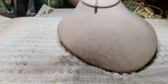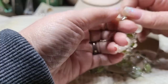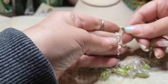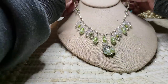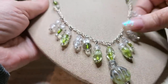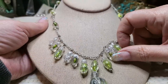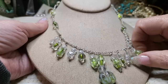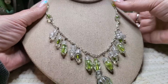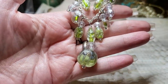All right. Then we have another necklace. There we go. These are glass. Lobster claw clasp, silver tone. You might get it hooked. These are teeny tiny. Oh, I might have to put it back down here. There we go. Oh, that's pretty. All glass. Look at that glass piece. That's beautiful. Now, these are acrylic. So, these are acrylic. That's glass. So, all the bottom ones are glass. But these right here, the clear ones, are all acrylic. And these side ones are glass.